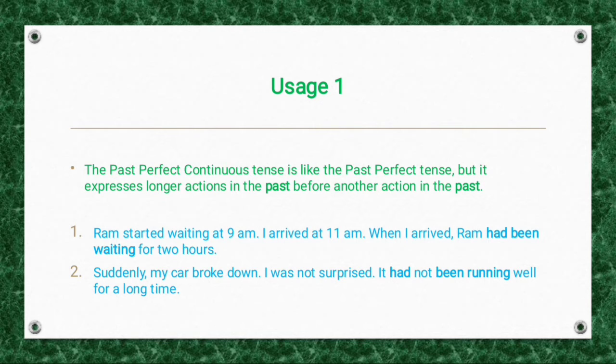The first usage: the past perfect continuous tense is like the past perfect tense, but it expresses longer actions in the past before another action in the past. Like Ram started waiting at 9 am. I arrived at 9:11 am. When I arrived, Ram had been waiting for 2 hours. 2 actions are occurring. Suddenly my car broke down. I was not surprised. It had not been running well for a long time. Again, 2 actions are there.